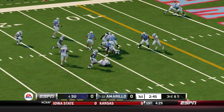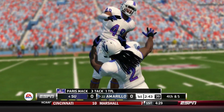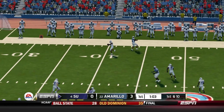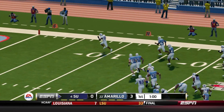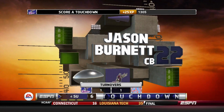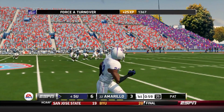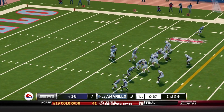So 3rd and 5 situation for the Armadillos, and Ezekiel Henry is going to get dropped here for no gain. That's Paris Mack for the tackle for a loss. They will settle for the field goal. The next possession for Amarillo is going the other way, as an interception by that Shreveport defense, something they pride themselves on. It's going the other way for the first touchdown for the Skeeters. That's Jason Burnett, going to take it all the way back to make it 7-3 early. There's been a lot of action so far, and it's the end of the first quarter.